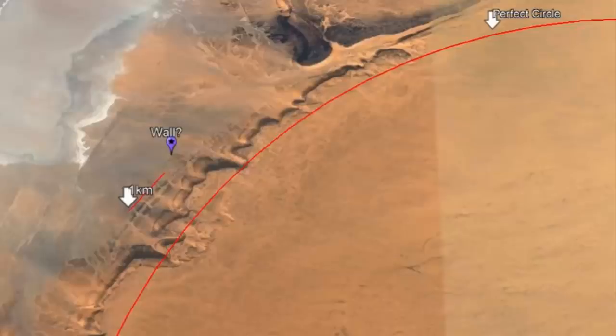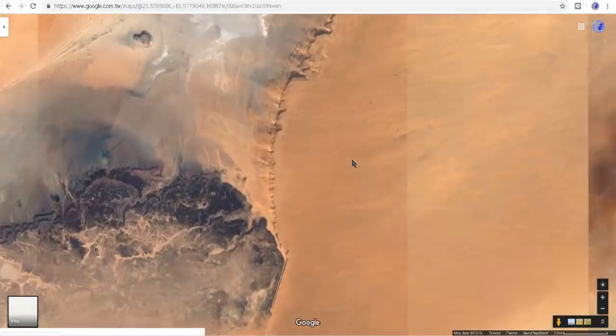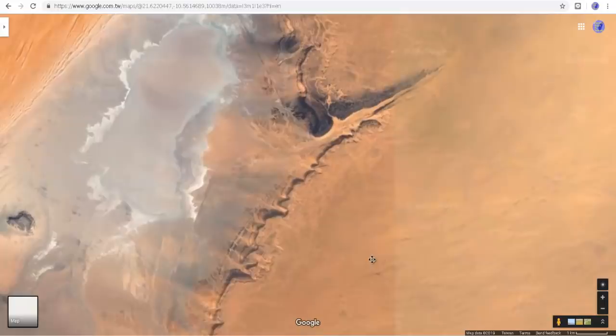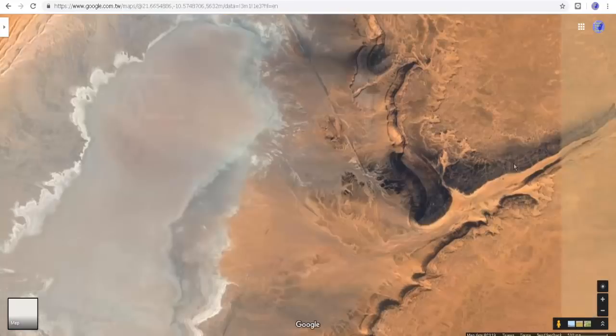Going down, and then yeah, she showcases the circular wall, and she puts a circle right up to it and shows how almost perfectly circular that is. I don't know, is that a real circle? This one, of course, is her 21. It's the same place that I was just looking at, but it was nearby. It's the curve, and it's 6 kilometers long. It's a 6 kilometer long curve that follows the diameter of a circle.